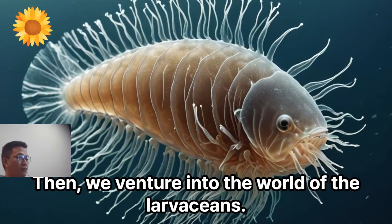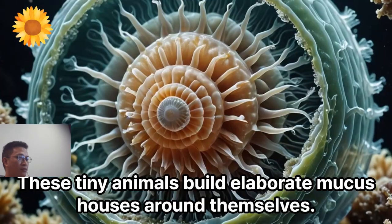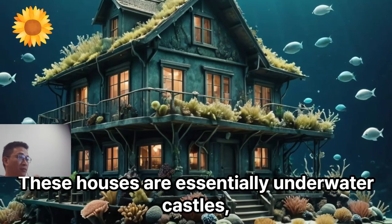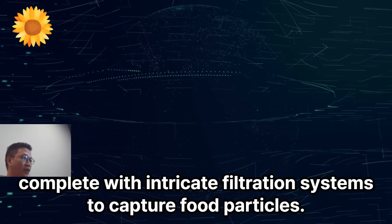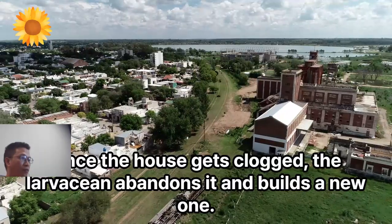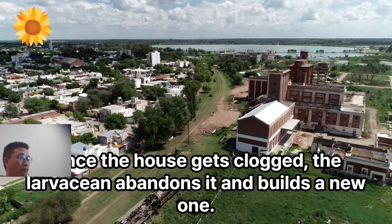Then we venture into the world of the larvaceans. These tiny animals build elaborate mucus houses around themselves. These houses are essentially underwater castles, complete with intricate filtration systems to capture food particles. Once the house gets clogged, the larvacean abandons it and builds a new one.